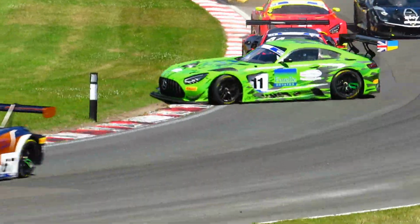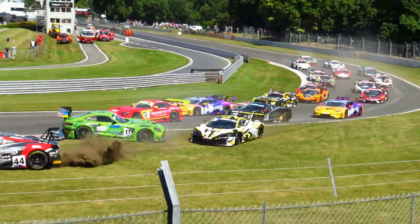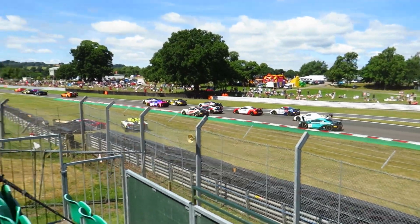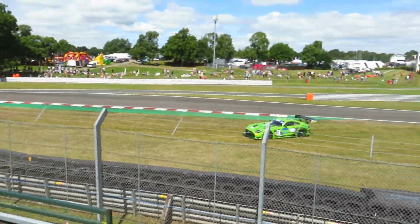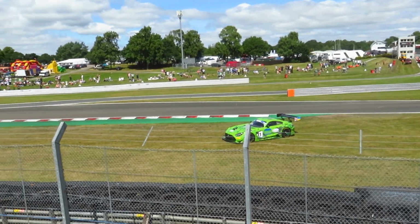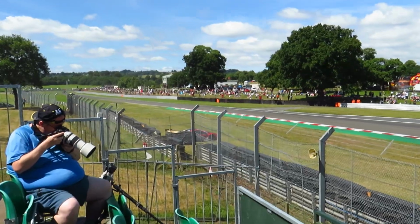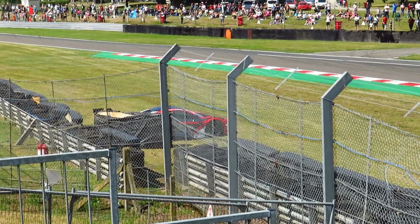Already as they all try and find their way past everyone else, I think second position's just found trouble. Wow, just got a load of dust in my face. GT23 in trouble as they run through the Cascades.